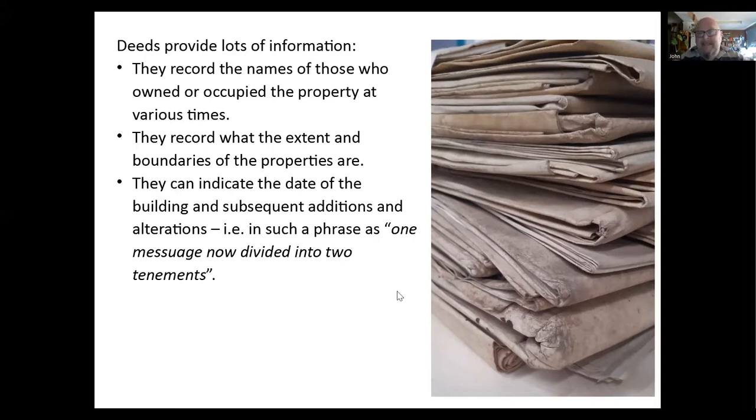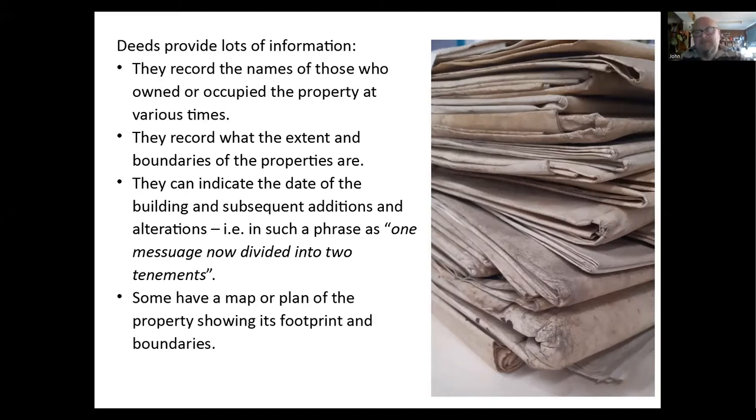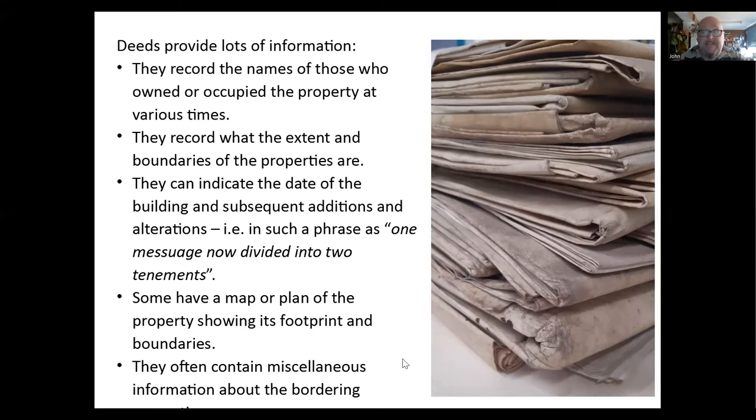They can indicate the date of building and subsequent alterations to the land, such as one messuage divided into two tenements, which indicates where an initial plan has been split into two. Some do have footprints showing the boundaries, so a little map or plan, which is easier. And they often contain useful miscellaneous information about what's around the property as well. So again, they can be very, very good.